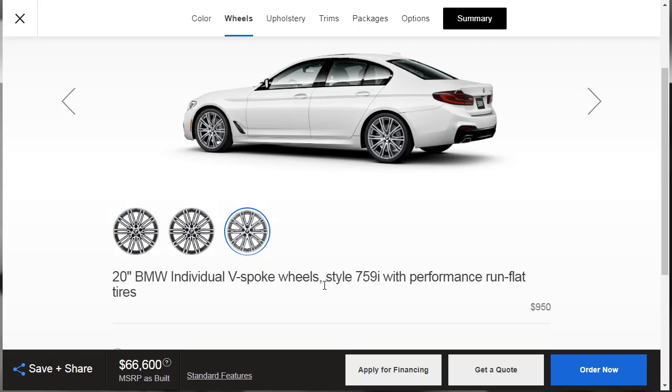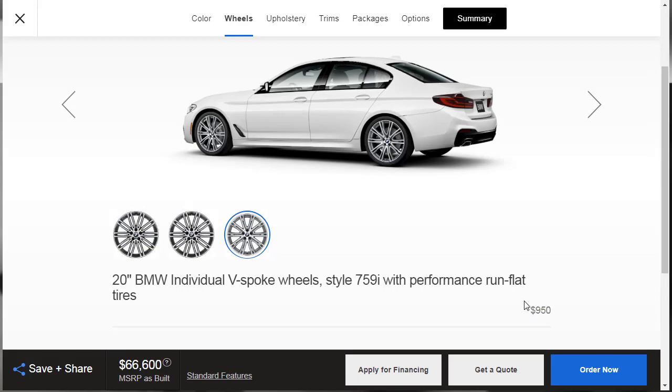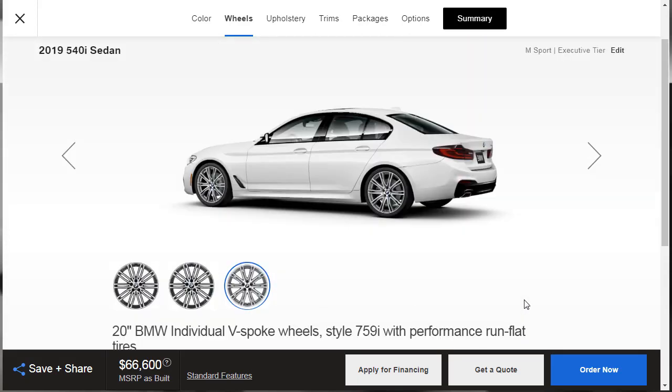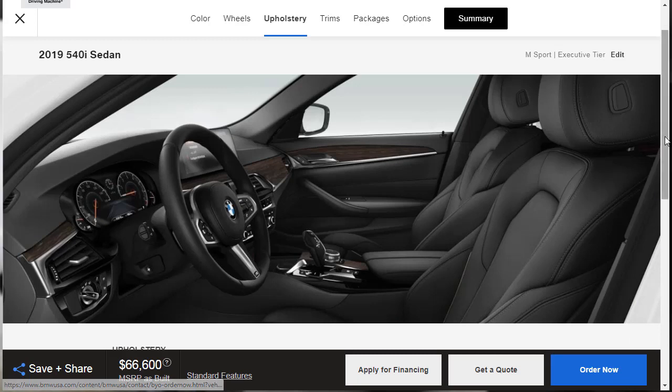I don't care. I want the 20-inch wheels. We're getting those for $950. Did we already select it? Yeah, I guess we did. So let's move on to the upholstery, right? Okay, let's do that. Okay, here we are at the upholstery.